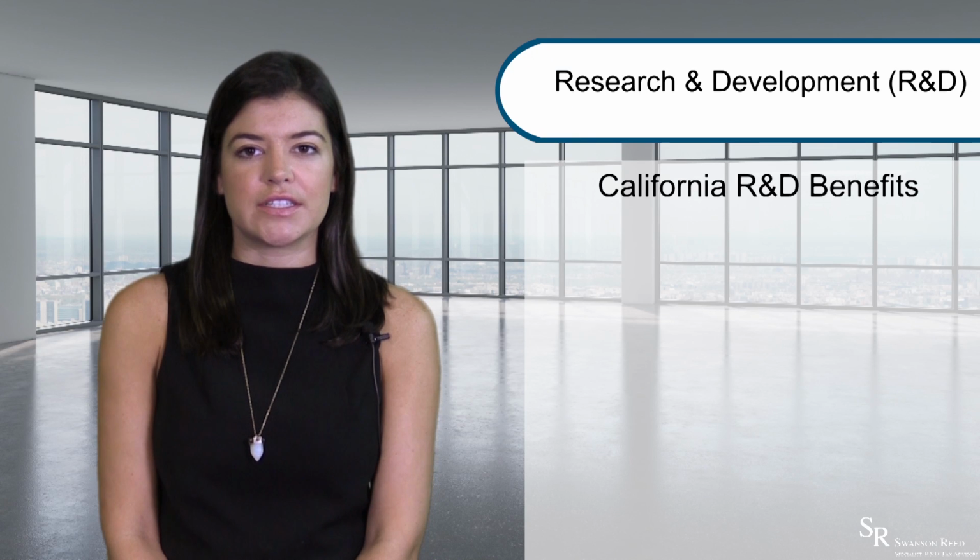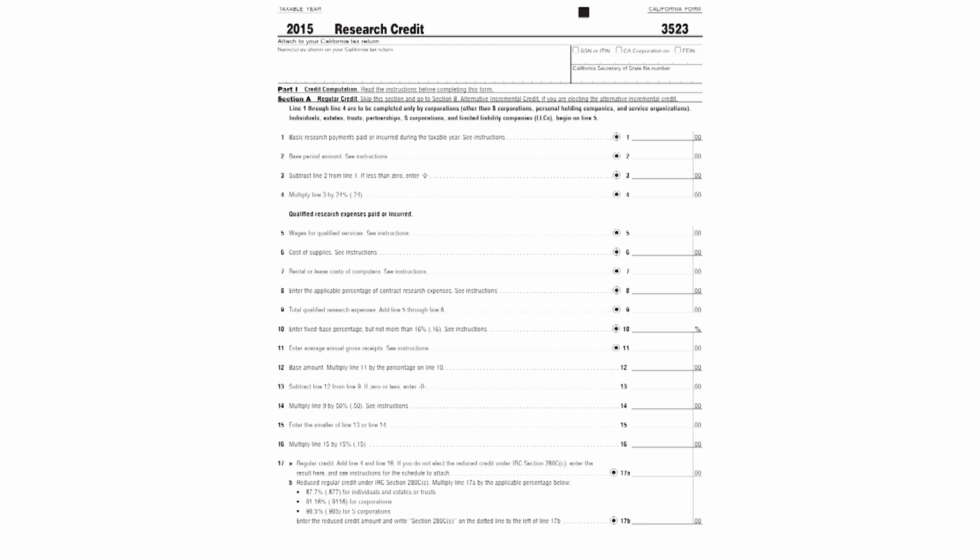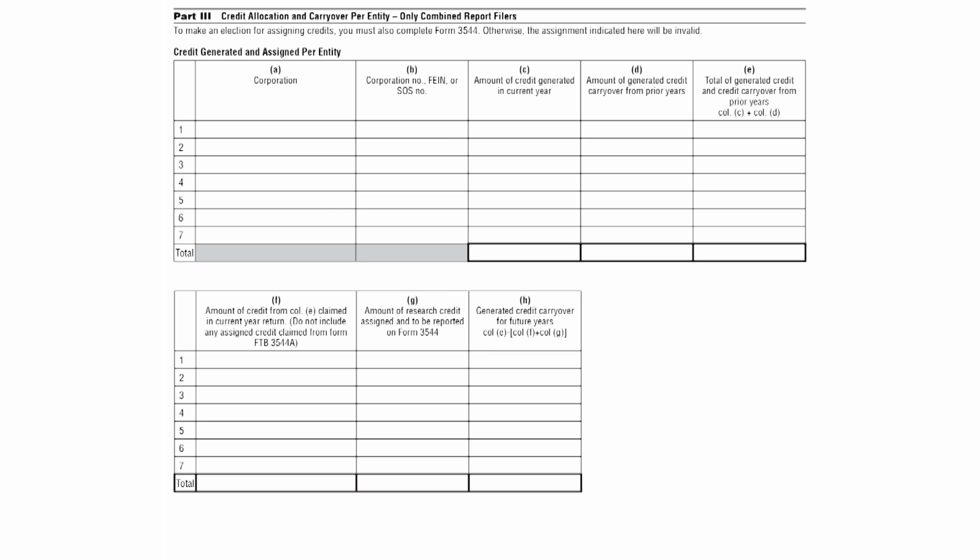The California R&D tax credit is claimed on a Form 3523. Current year claims are submitted with the return. Amended claims are submitted in accordance with standard amending rules.